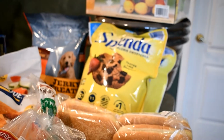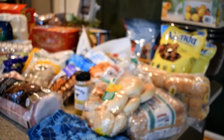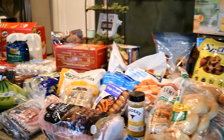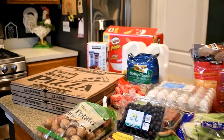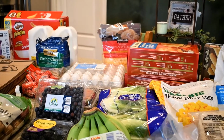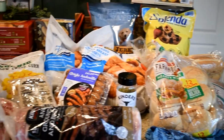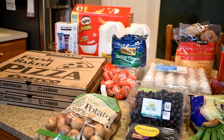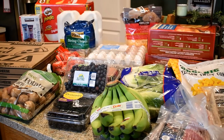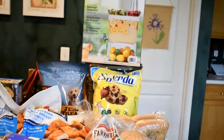Oh, and I forgot, I have 2 cases. It's 40 bottles per case of just plain water in the garage. They were just too big and heavy to bring into the house. So this is everything that we picked up today. So I will give you a second to take a look and leave me a comment. Let me know what you think I spent today for all of this. All right, my friends, so my total price for all of this was $363.22. Sounds like a lot, but there is quite a bit of fruit and meats in here. We did get quite a bit, so I didn't think that was too bad.